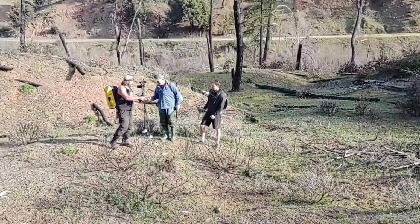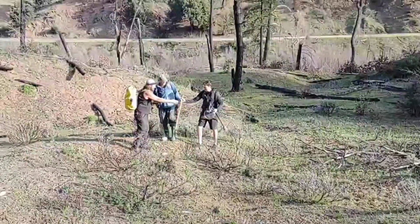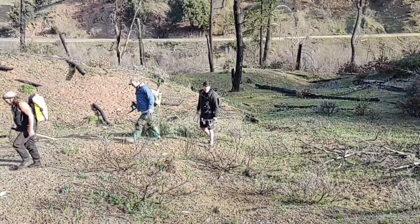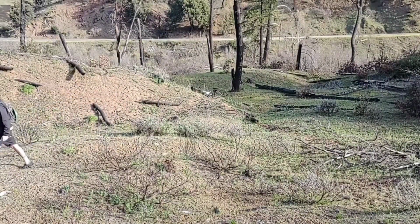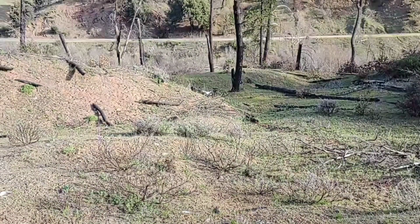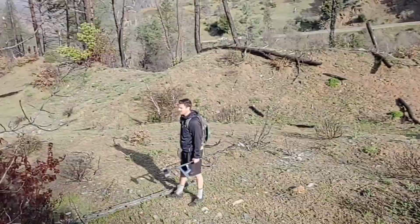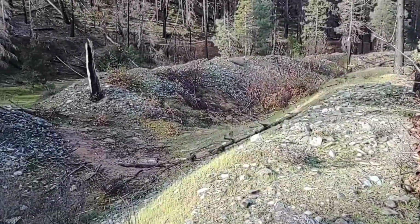So I'm gonna hand you each a metal detector. I'll take my pick from you. Wow, thank you. Let's go check it out. Look at the base of this thing. Let me turn the camera here. Let's just show you guys some of what we got around here. Look at all these tailings.